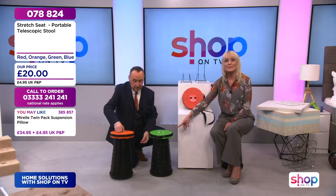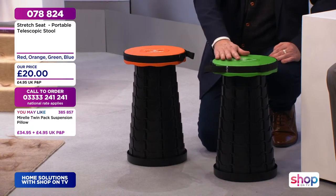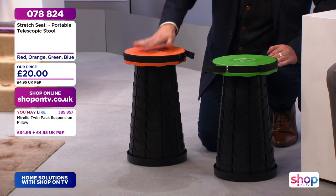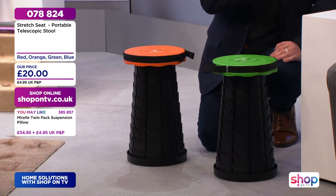It could be a little table that you can put your snacks on. Imagine if you have a party, not only as seats, but these as little tables by all your different chairs out in the garden. They're going to be great. Super strong as well, as we said, a weight limit of 330 pounds.